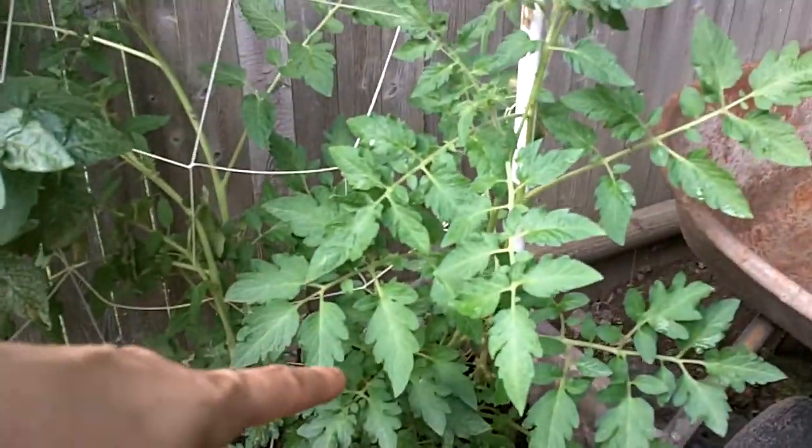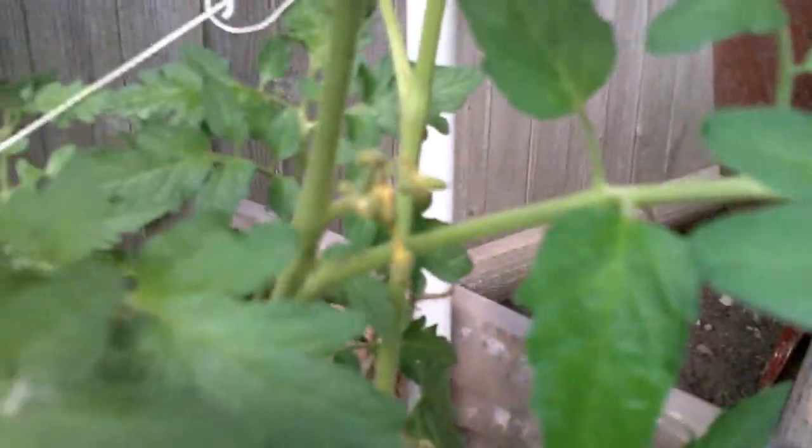There's the Better Boy, which I haven't really seen any production whatsoever. There is a lot of flowering going on, so I'm happy about that. Then here I have the yellow bell.